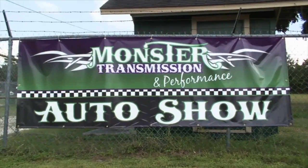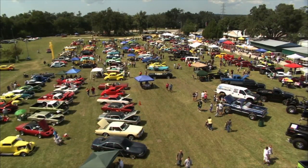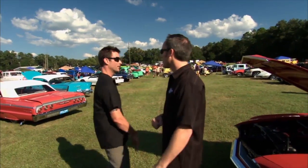All right, here we are. It's a beautiful day. We're down in Florida, and we're at the Monster Transmission Children's Charity benefiting St. Jude's Hospital. That's right, we got cars everywhere. I'm getting antsy. I see eye candy all over the place. Let's go.